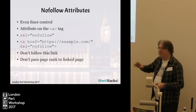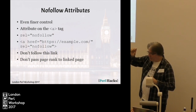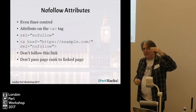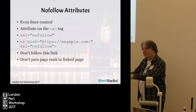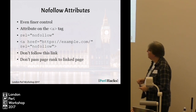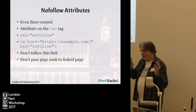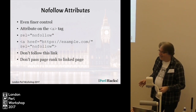And it doesn't pass on page rank. One of the things that Google does is it uses pages that you link to. If you have a page with a high page rank and you link to other pages, then a proportion of your page rank gets passed on to the pages that you link to. And the nofollow attribute says don't pass on any page rank. I'm telling people about this page. I'm not necessarily saying that it's a good page.